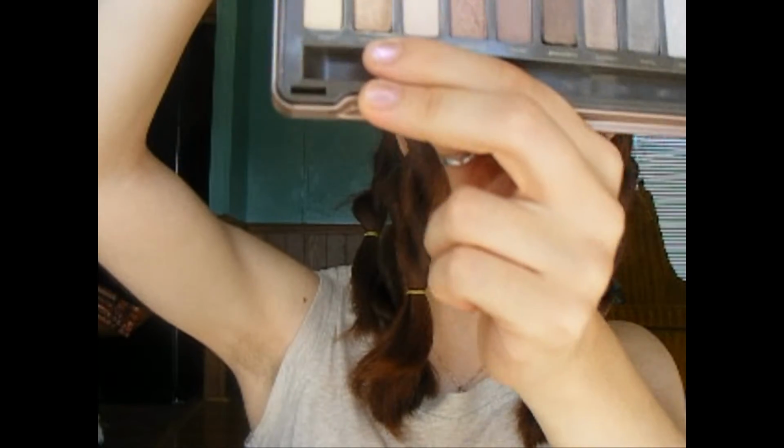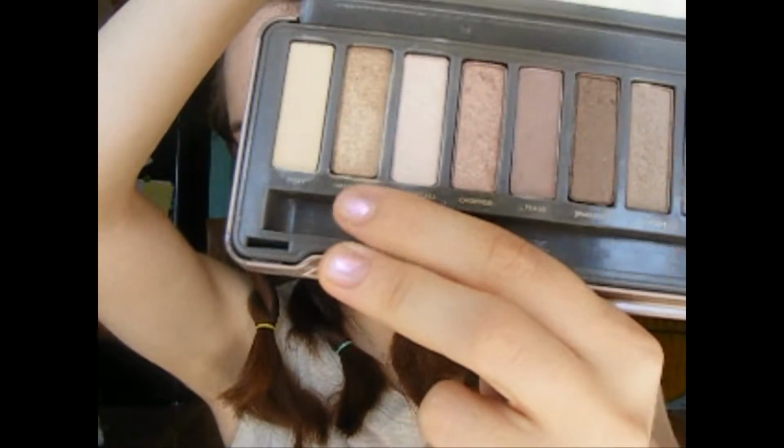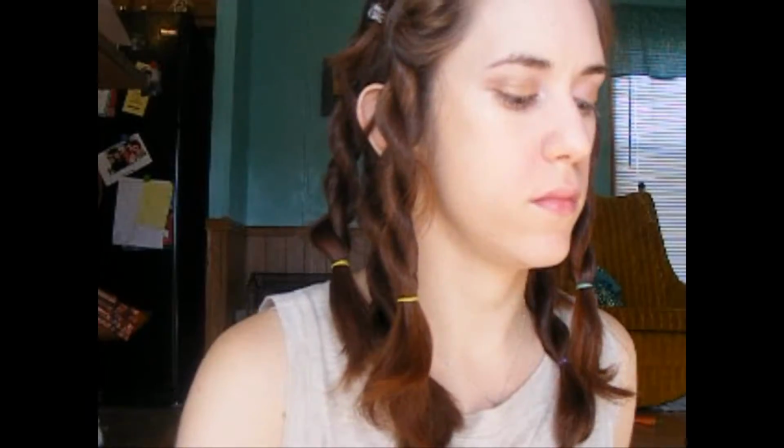Alright, and to give the inner corners a little bit more depth, I'm going to go in with the color Half Baked from the Urban Decay Naked palette. And I'm just going to put that right in the middle of the lid. Then take your fluffy brush and lightly, super lightly blend them out. I think that's our top done.